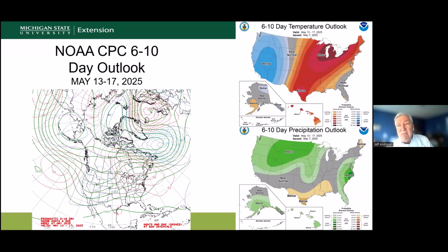I think the key message here is that this guidance really strongly suggests that May is going to end up being, despite what it is this morning and tomorrow morning, a warmer than normal month. And there should be lots and lots of opportunities given that outlook, at least in terms of field work. So that I think is relatively good news for this time of the year.